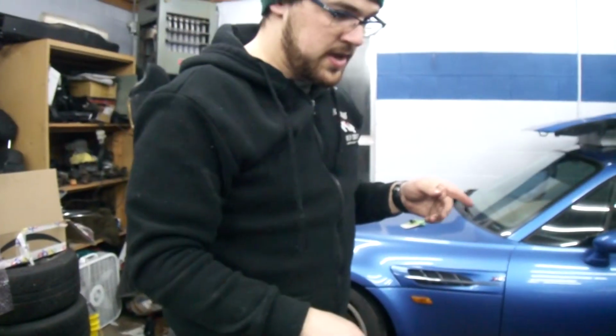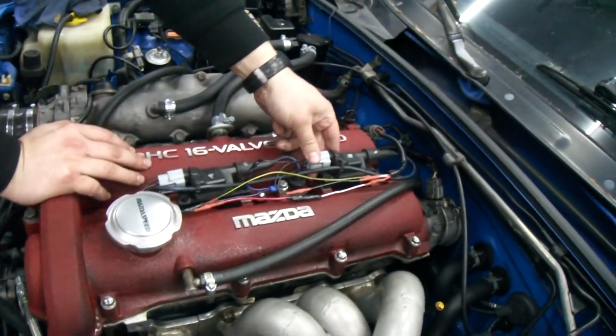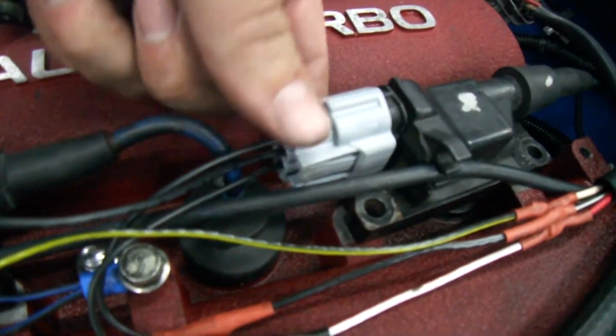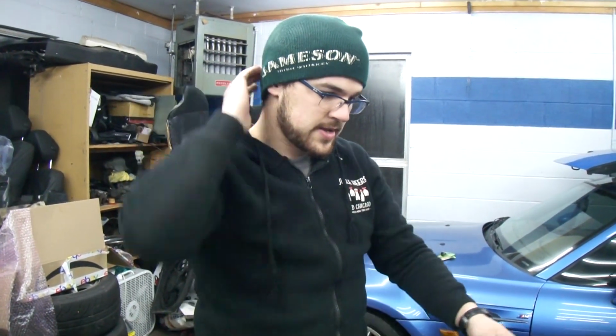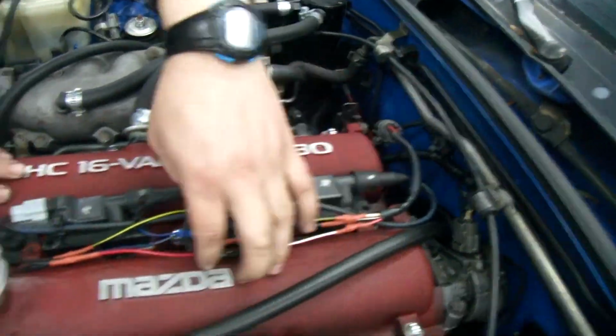So we cut up some harness from the old wagon motor. Good idea from Eric. And then I was able to find the right plugs online. It took a little bit of Googling, but find the right connector, buy those, solder it in. We cut the old coil so it's still unpluggable. We'll clean it up, put some wrap around it.